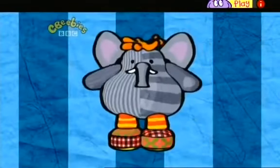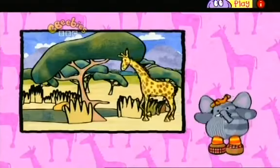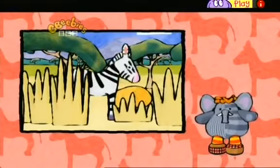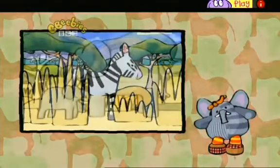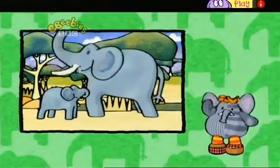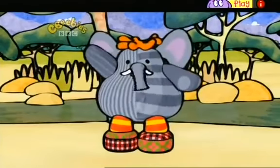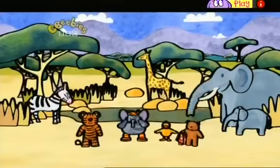You found Boo. Who else have you found at the African waterhole today? Giraffe. It's tall and spotty, with a very long neck. And stripy zebra. It looks like a horse, but it's got black and white stripes. And there's this enormous elephant. It's very, very big, and it's got a long, bendy trunk. We found Boo! It's Elephant Boo at the African Waterhole.